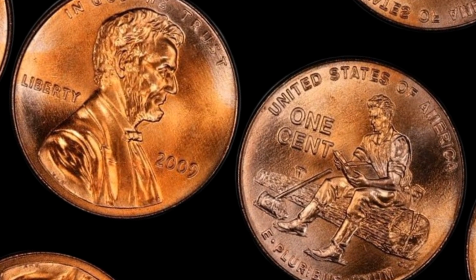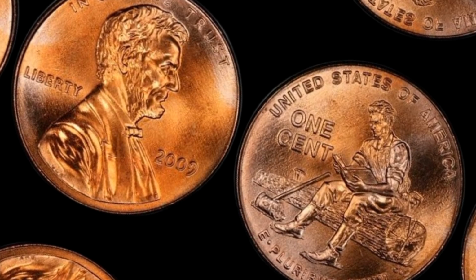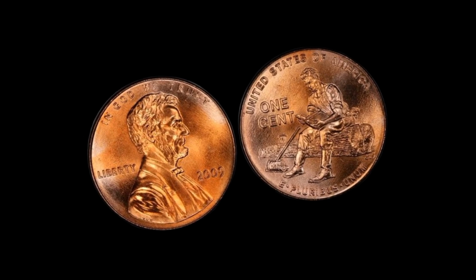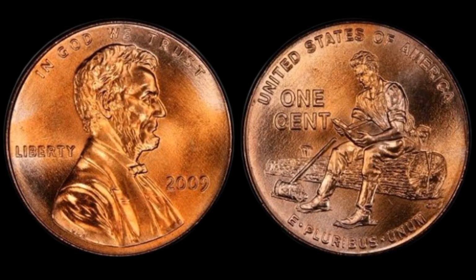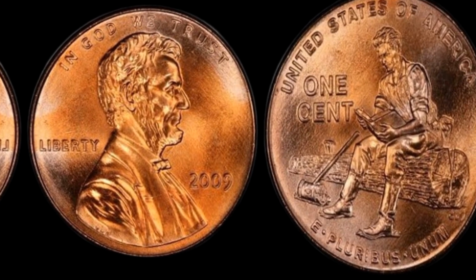Some of these pennies have rare errors and variations that make them incredibly valuable. Here are the top things you need to look for. First, the doubled die. This is the jackpot error. Look closely at Lincoln's hands, the book, or the lettering on the coin. If you see doubling, congratulations, you might have just hit the penny jackpot. Second, missing lettering. Some of these pennies have errors where the phrase E Pluribus Unum is faint or completely missing. The rarer the error, the more money it's worth.